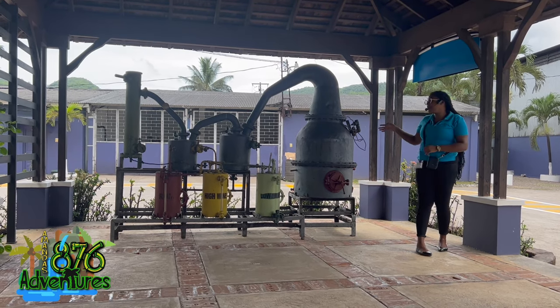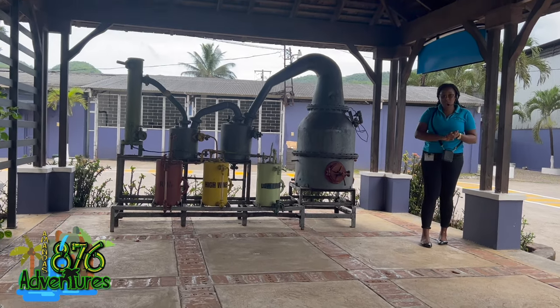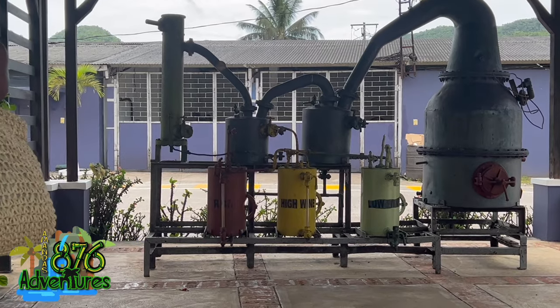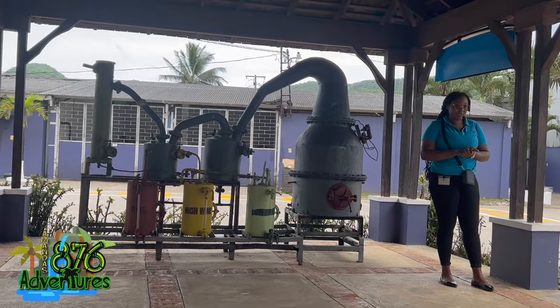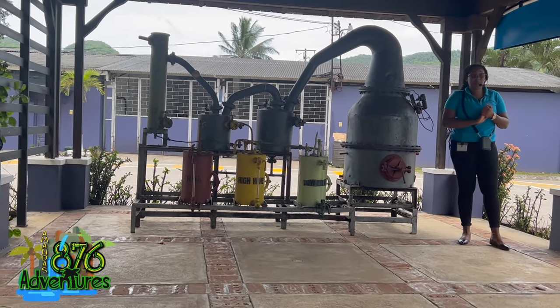So here we have a mini version of the pot still. When you get on the inside, you will see five larger versions. The column still has recently been removed to a nearby facility. We are doing some maintenance on the inside, so you won't see that one today. Alright? The pot still is made from 100% copper.